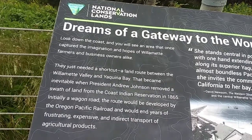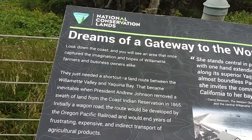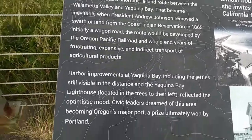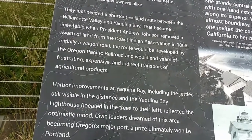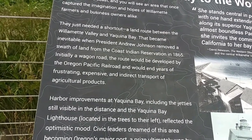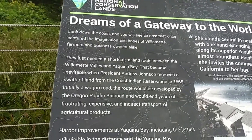Initially a wagon road, the route would be developed by the Oregon Pacific Railroad and would end years of frustrating, expensive, and indirect transport of agricultural products. Harbor improvements at Yaquina Bay included the jetties still visible in the distance and Yaquina Bay Lighthouse located in the trees to their left.